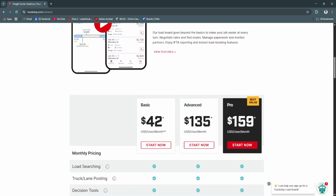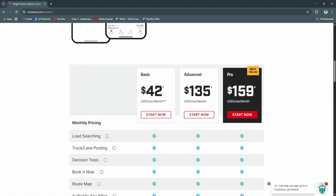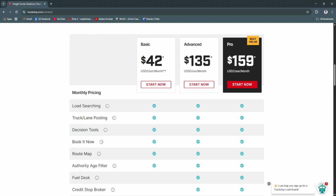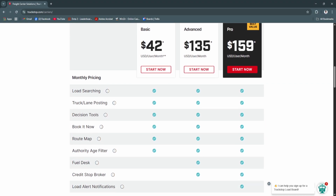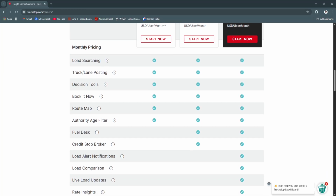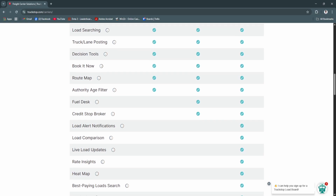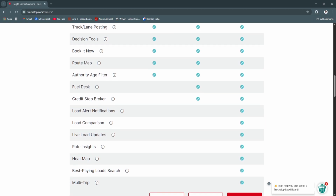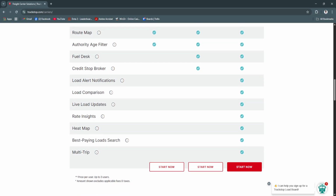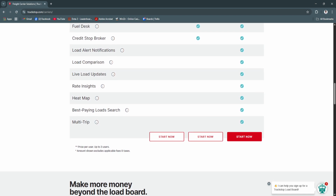It syncs in real time with your account so you can keep track of your schedule, notes, and documents even while on the road. You can also get push notifications for new load alerts and manage your favorite lanes without needing to stop at a computer. The app ensures you stay connected and productive while on the move. You can react quickly to new load opportunities and manage your business from the cab of your truck or a rest stop.